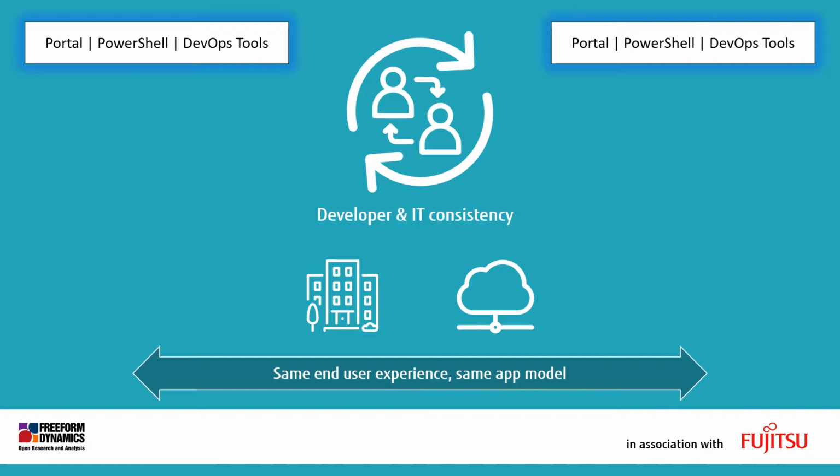Then we have PowerShell, which is Microsoft's task automation and configuration management framework. These are the command line tools and scripting languages, and these are consistent again across Azure and Azure Stack. Then if we look at DevOps tools, we have support for continuous integration, continuous delivery, and continuous deployment activities.